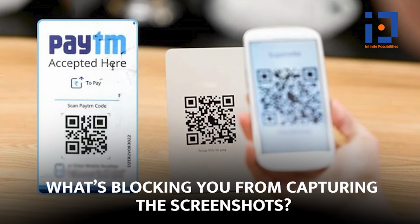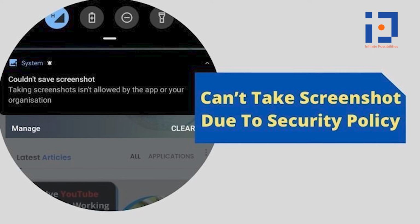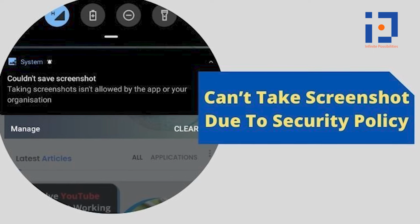This has become quite a common issue these days. It's important to understand what's blocking you from capturing the screenshots. Later, we can move on to the things that could be done to avoid such an issue. You must understand, some apps come packed with a set of unique features that are specially designed to protect your confidential information and the personal details of the user.